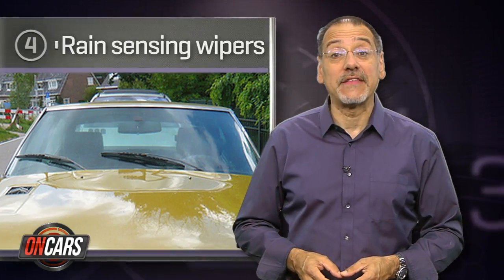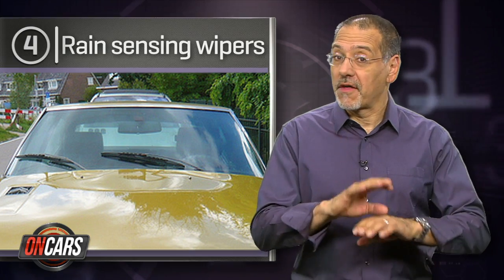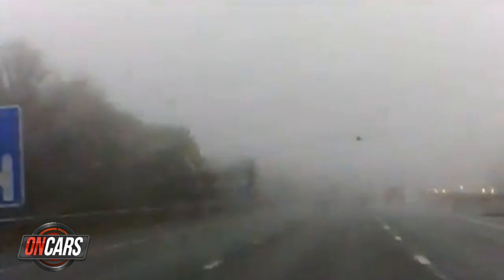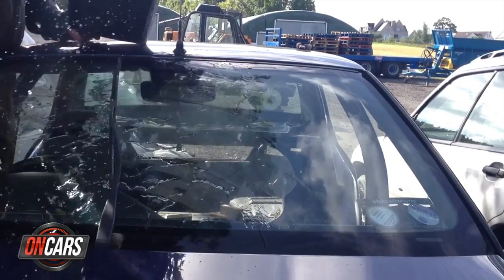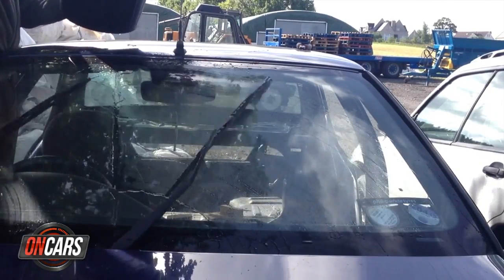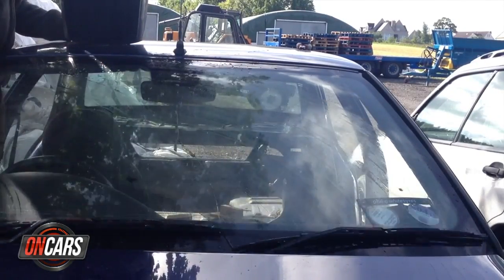Number 4, rain-sensing wipers. This is before the modern electronic sensor era, so the SM's wiper motor detected the current needed to wipe and move the blade. It translated that into an approximation of how wet or dry the windshield was and adjusted wiper speed accordingly. Rube Goldbergian. Today, every car has intermittent wipers, and a fair number also sense the presence of rain automatically.